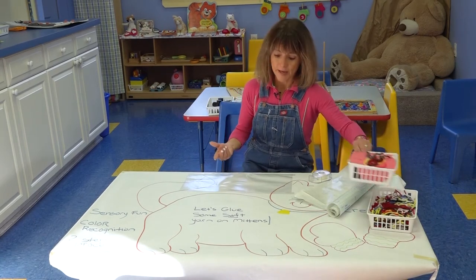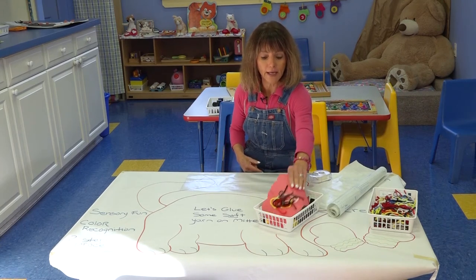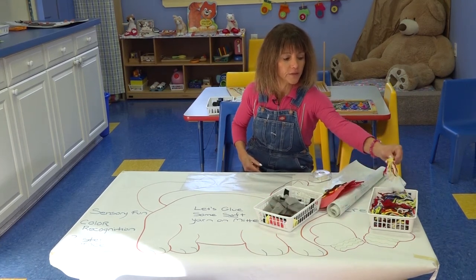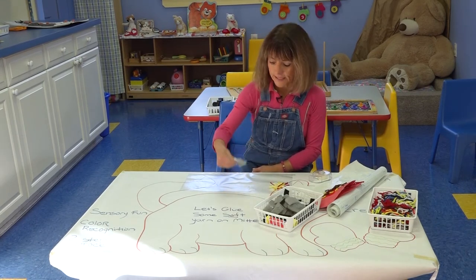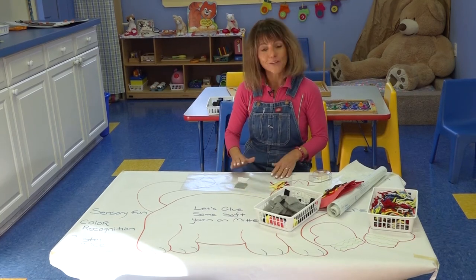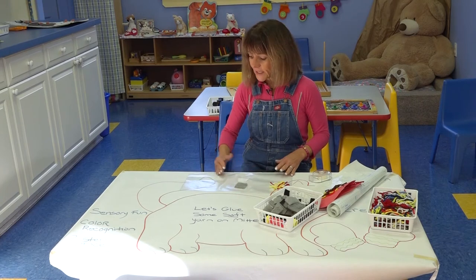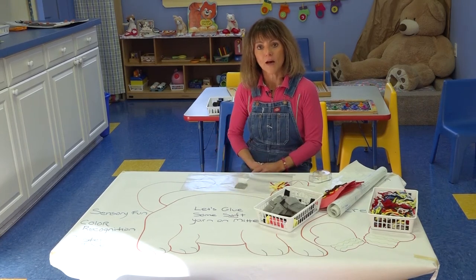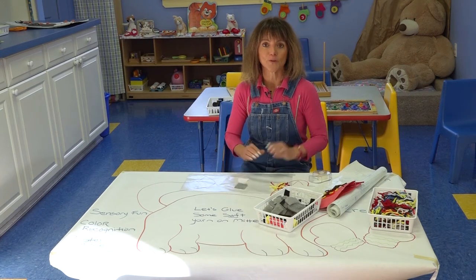And then you can do the same thing. You could draw a picture of a mitten under there or a picture of a kitty cat, and then just have them put either the yarn on top or, if it's a kitty cat picture, the animal fur on top, either one. But it's a really nice, very clean way for kids to experience sticky as well as being able to make a project with the sensory materials that the glue provides.